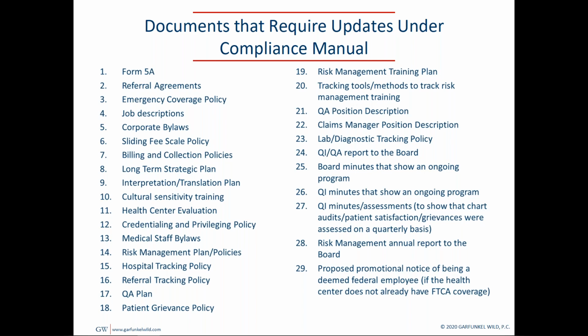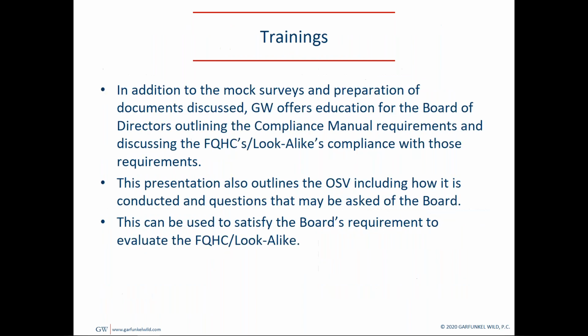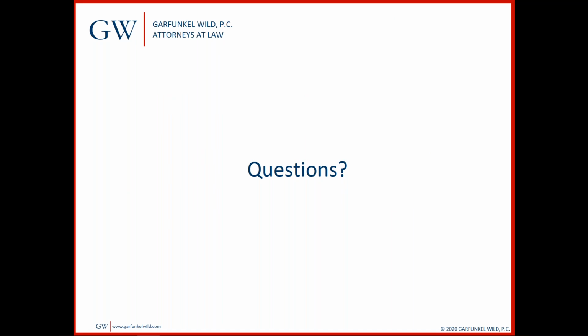I mentioned earlier that there are 29 documents that need to be updated because of the compliance manual. Here is a list of them. Again, you don't need to take a picture. You'll get this in the slides tomorrow. We also provide many trainings. We do these either in person or through the computer, so you don't have to pay us to come in person if you're far away. But we offer those either way if you want.